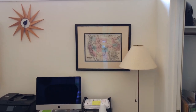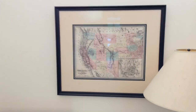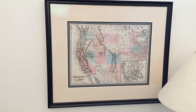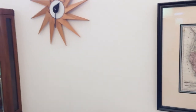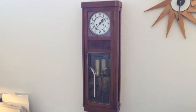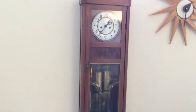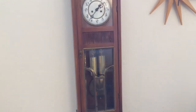And here we have the home office. This map is the Western United States, printed in 1865, that I pulled out of a book. It is printed on onion skin and hand-painted watercolor. A sunburst or starburst clock. This is a nice Vienna regulator clock. I really like the beveled glass on it. It has kind of a nasty chime on it, but it keeps really excellent time.